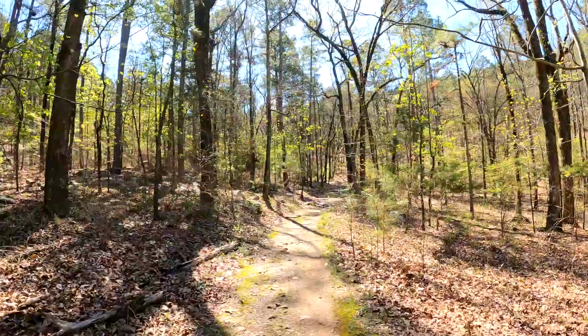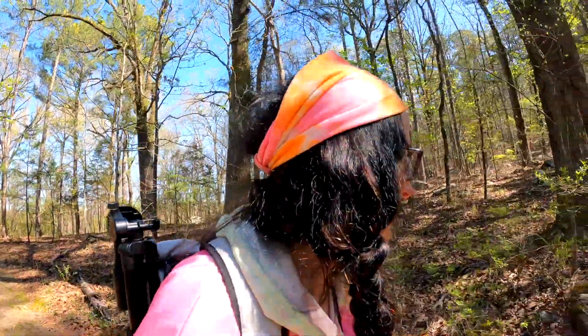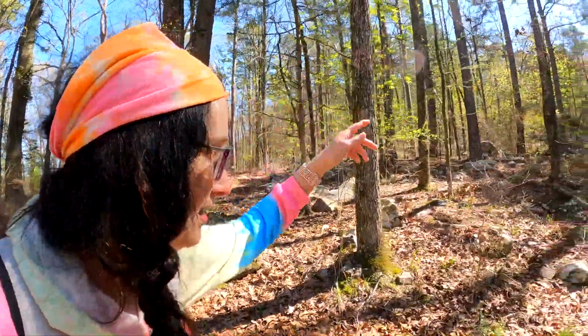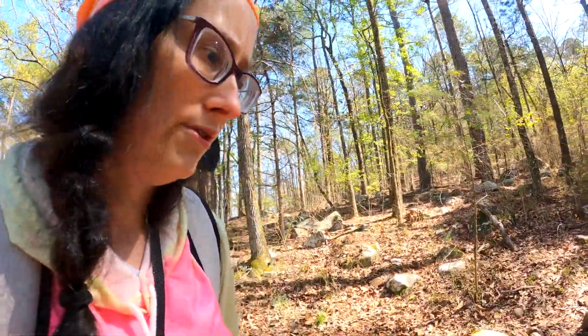And I still haven't even seen Pinnacle Mountain yet. I drove all this way, and I still haven't seen Pinnacle yet. But look at all the rock formations. They're pretty.